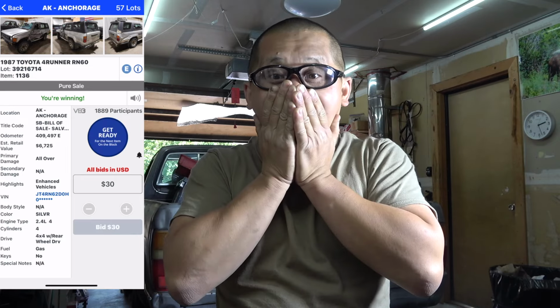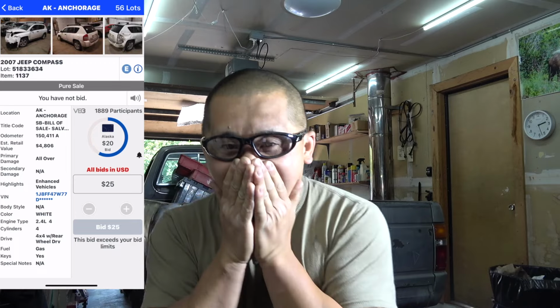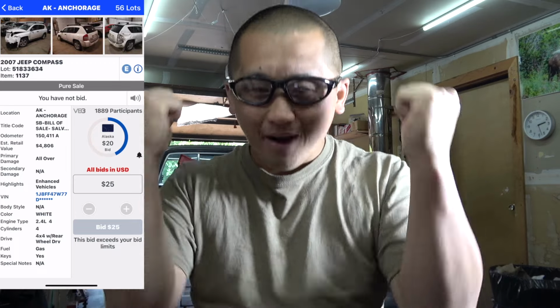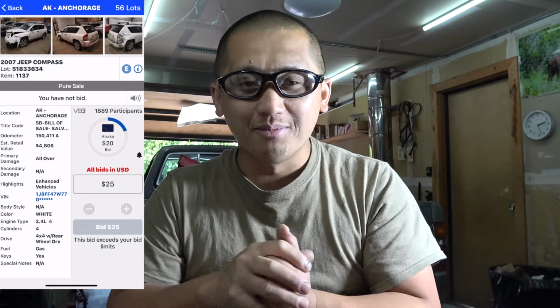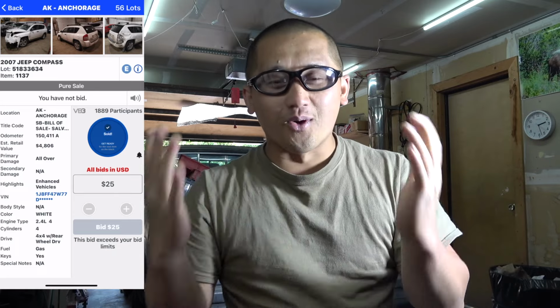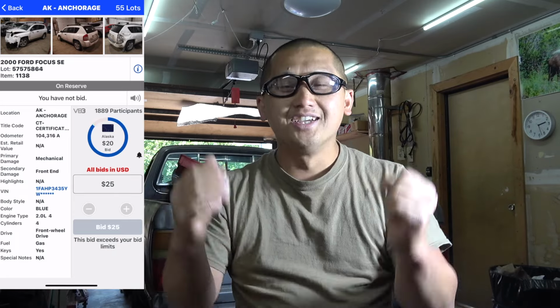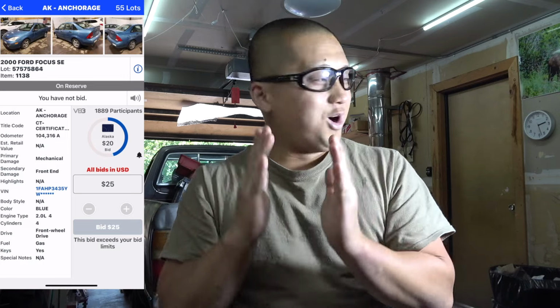Go. Sold. $25 per sale. I'll let you guys know what the fees are after they send me an email confirmation. But guys, there we go. Our second win for Copart. 1987 4Runner. Hopefully the engine runs once we get in. $25. I'll let you guys know what the fees are.